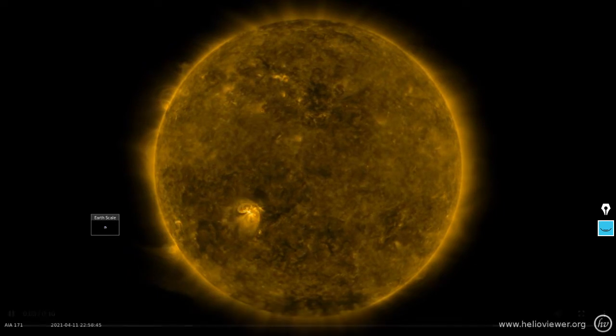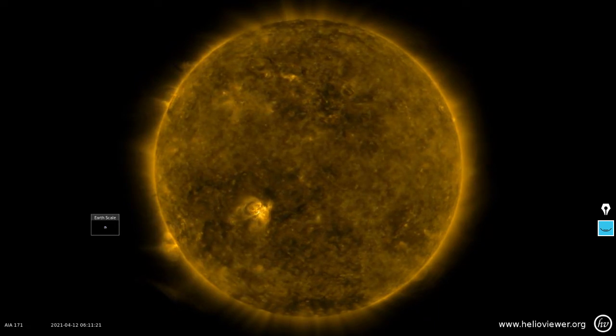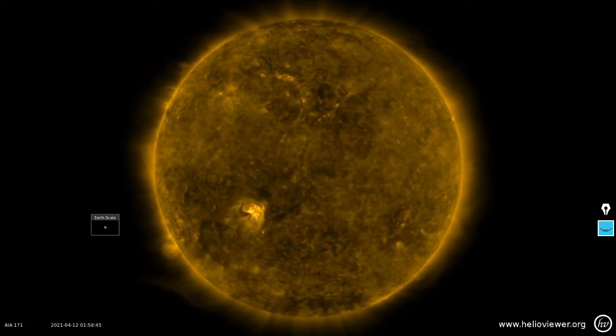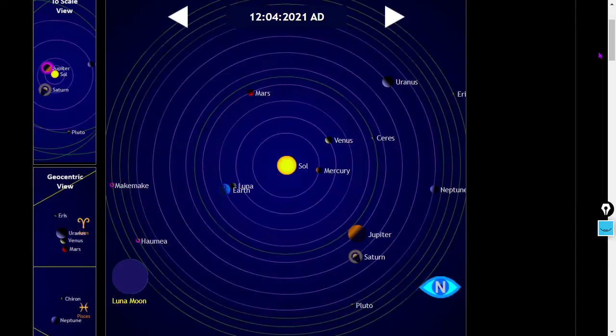Here's a different wavelength, 171 angstroms, ionized iron. And we'll continue on here. Here's a diagram of the solar system, and we are seeing Mercury and Venus now on the LASCO C3. Here's where stuff is now.